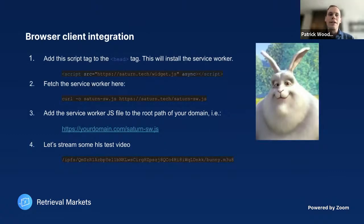Okay, going to do a quick little demo here of a browser retrieval. We've got a few steps here. So the first thing is that we're going to add a script tag into a very simple HTML page, which allows us to get hold of this Saturn widget. We're also fetching the Saturn service worker and putting that into our repo. You then add that service worker to your domain, which is just the repo I'm about to show you, and then we can stream an HLS video.